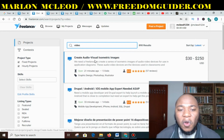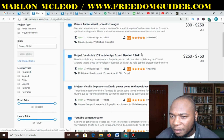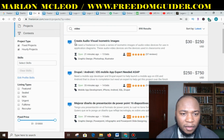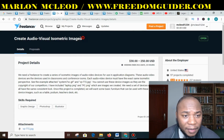Now, create an audio virtual isometric image. The person is willing to give from about $30 to $250. So you're going to copy this. I would recommend copying it, let me just take 1 minute. We're going to copy this.